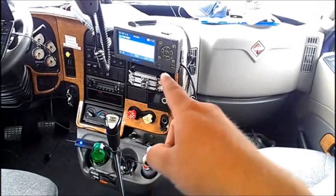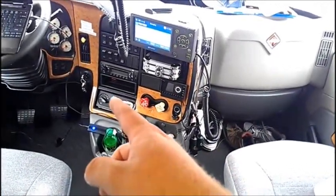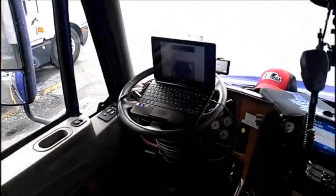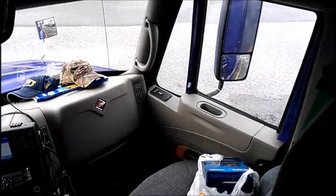Some storage here, cup holders. You know, it's a lot nicer. Seats are a lot nicer, a nicer ride. Overall, it's just a really nice truck. It rides like a Volvo. I mean, I don't know what else to say. So, there's your guys' video tour.